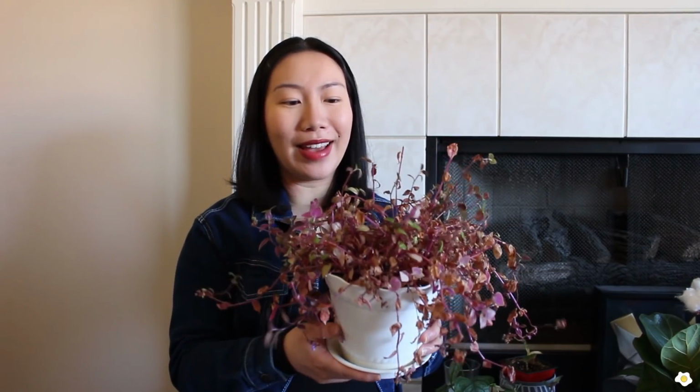And this plant is so easy to root, so I potted it up in a 4-inch pot, and then I repotted it twice last year. And the last time I repotted this plant was August 2020, and I was supposed to repot it again in December. However, because of my laziness, I didn't repot it, and now look at this plant.